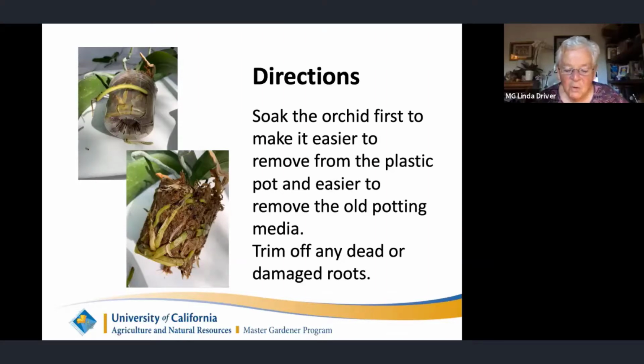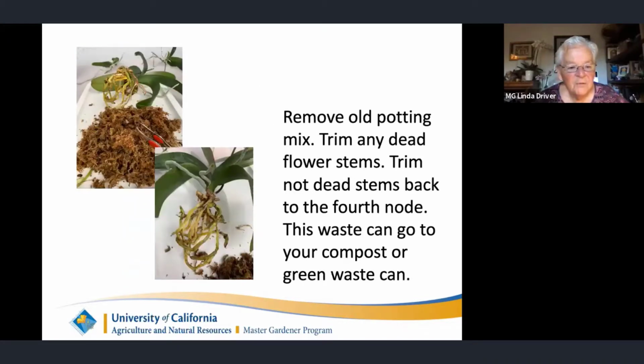And it took quite a while to tease all of that sphagnum moss out of that bundle. So when I was done, that top picture shows you how much sphagnum moss there was. And the bottom picture shows you what the orchid looked like after everything had been trimmed and it was free of the old potting media.